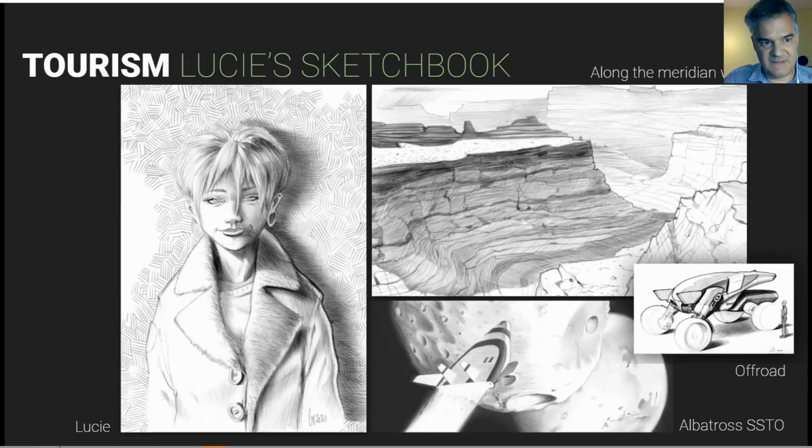Tourism. Here we see an extract of Lucy's sketchbook, a character we used in our report, to give a viewpoint of a Terran journalist exploring certain elements of the Martian society. As a visitor, she adds a few hundred thousands to billions of dollars expected to be spent by tourists in our city-state.